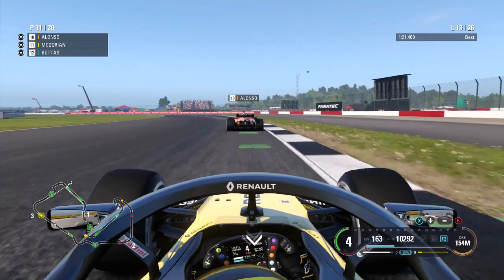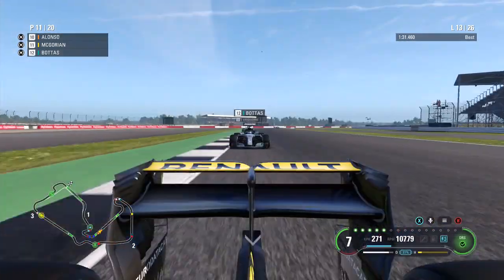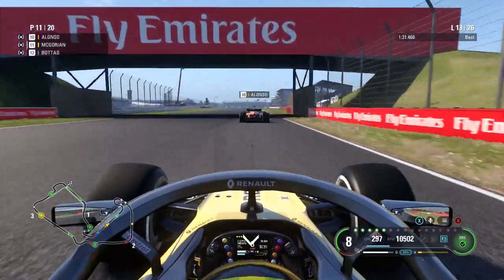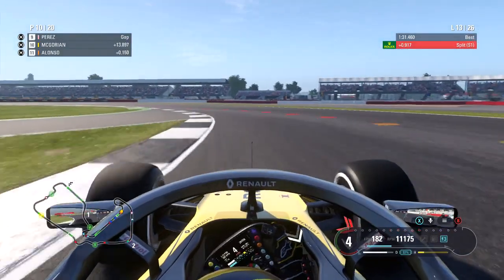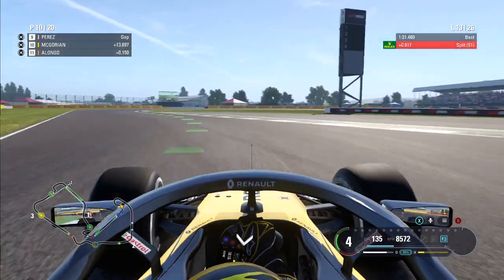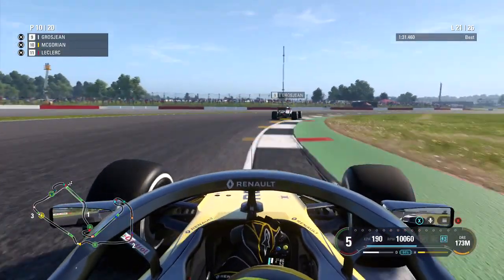So now it is lap 13. We made our pit stop on lap 11. I forgot to show the replay of the pit stop. Bottas has now come back, and now Alonso is going to go defensive as we go down the inside of Fernando Alonso, and that is P10 for this race.